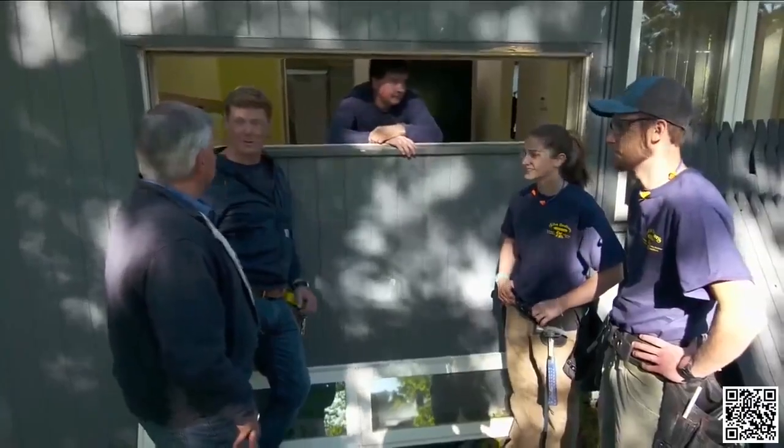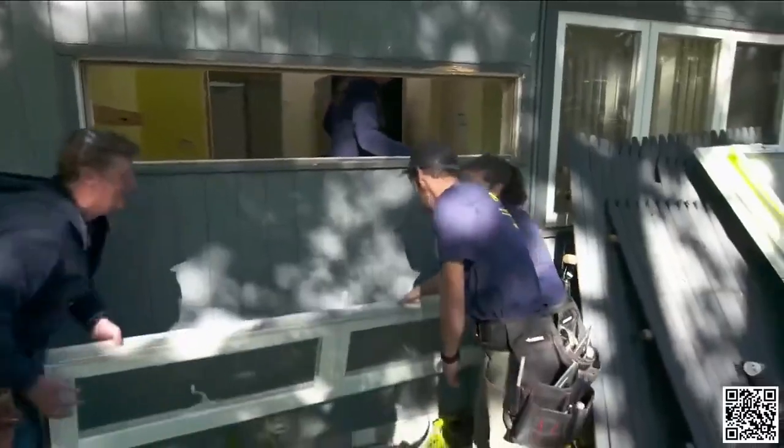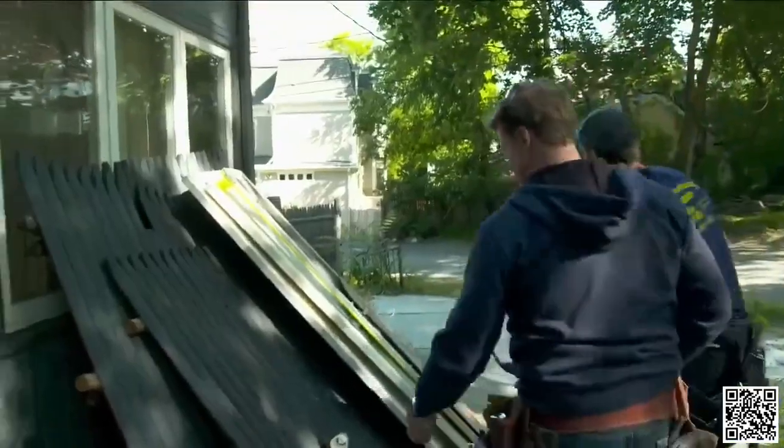Well, you guys look good in the shirts. I tell you what, the sport and the colors right there. Fits well. All right. Well, we got one window out. We got another one there to go. So, Mr. Silva, can we get back to work? Yeah, let's get back to work. Come on. Come on, move it. Let's move this stuff on the bottom over there.